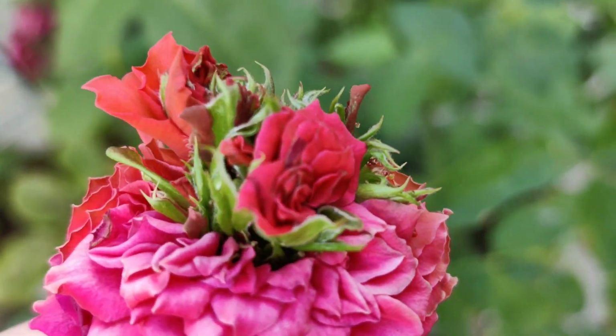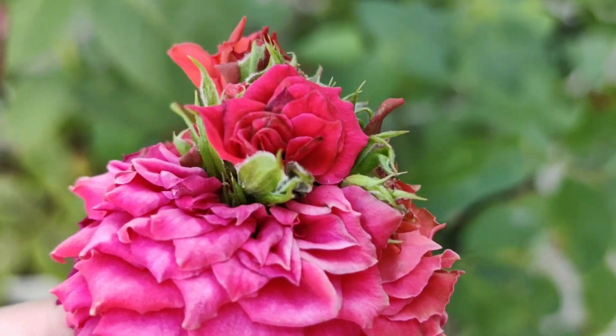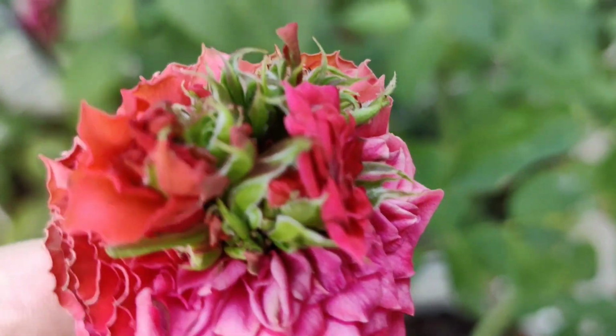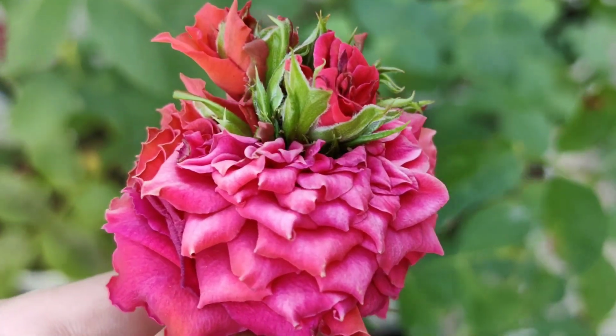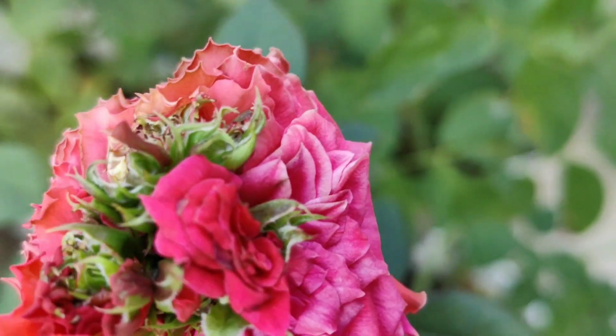Actually they are supposed to grow even taller than this, to have their own flower neck and stick out even more than this. But I'm still happy with this result of this very interesting Meilland rose called Exciting Meilland.